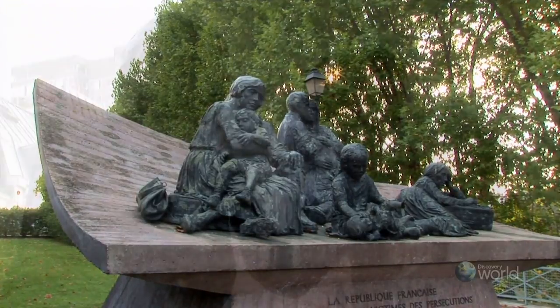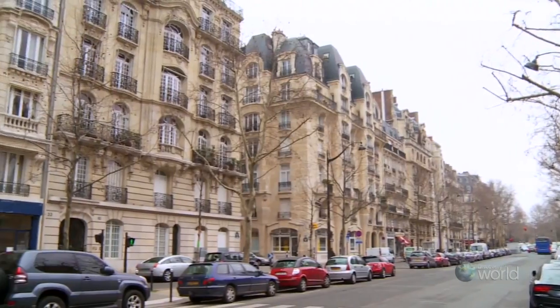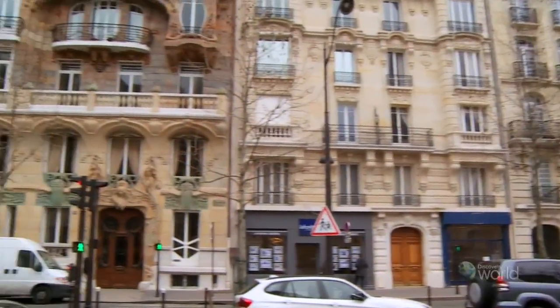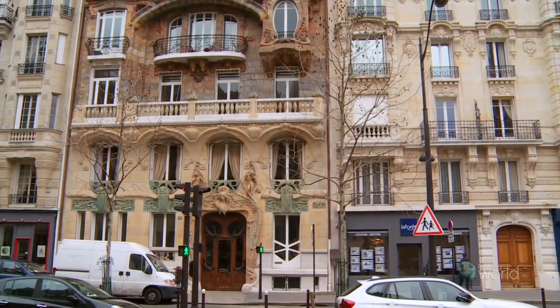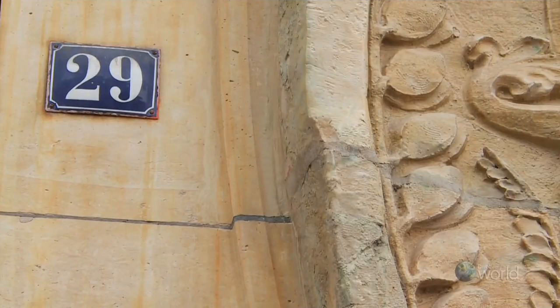The memorials around Bir Hakeim station in Paris speak of difficult times in the history of this amazing city, and they help us to remember the dark times along with the brightness of Paris. This neighborhood isn't only about monuments and memorials. There's also a lot of people who live here in the beautiful residential buildings, like this gorgeous old house I want to show you at number 29 Avenue Rapp.